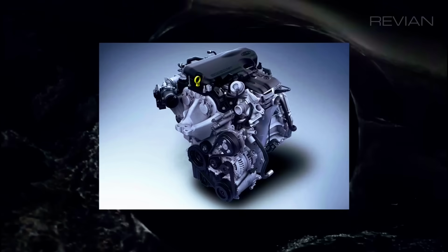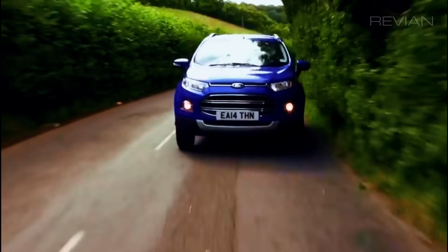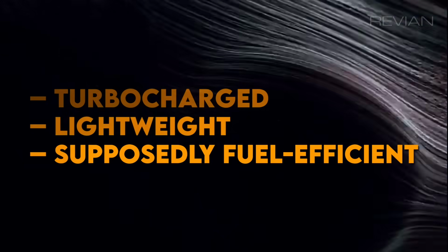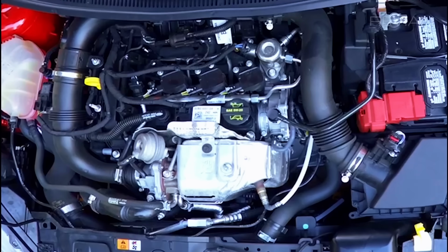We're talking about the 1.0 EcoBoost 3-cylinder, once praised as a revolutionary downsized engine, now infamous for lawsuits, recalls, and horror stories. On paper, it's great. Turbocharged, lightweight, supposedly fuel efficient. But in the real world, it's an engine that runs hot, works hard, and breaks fast.